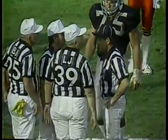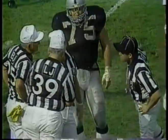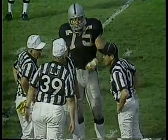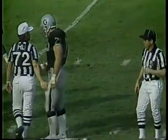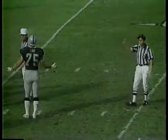What a nice drive. Strong drive by that New England offense. But not for that last call, though. They'd be lining up for a field goal instead of first and goal. Howie's still talking to those officials.